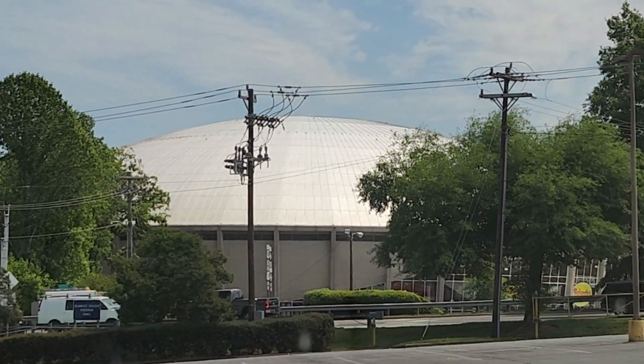Now, coming up also on Independence is the Bojangles Coliseum, which we're gonna pass in just a minute. So I'm gonna show you that. So that's the Bojangles Coliseum. Fun fact about the Bojangles Coliseum and about Independence Boulevard. Independence Boulevard was actually supposed to be the main strip in Charlotte. And in fact, if you take Independence Boulevard down to where there's the Walmart, the Bojangles Coliseum was actually going to be the centerpiece, just like we have other stadiums in Charlotte now.